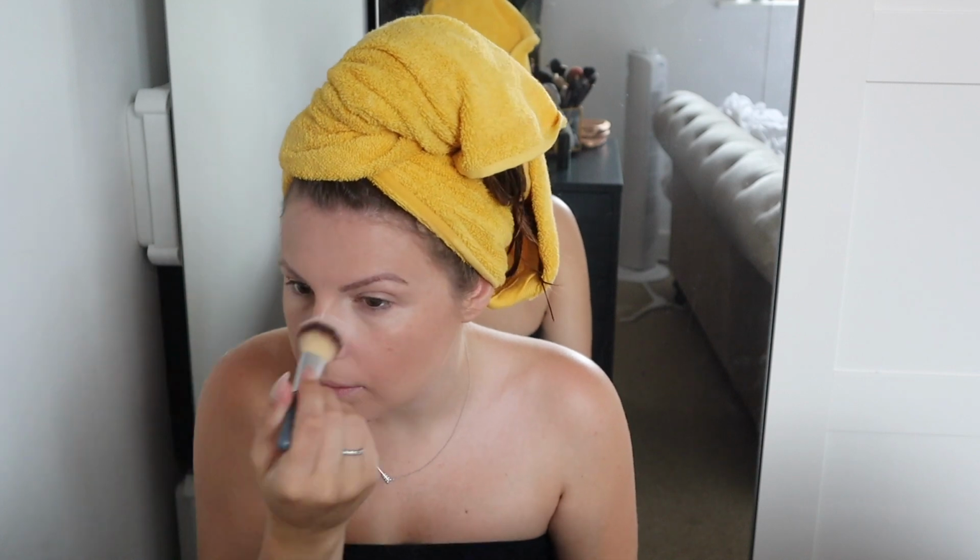I love it so much. I would say my friend Shell gave this to me. She's very, very pale, and she found that the original one was too dark for her. I would have said it was very translucent and didn't really give off any colour at all, but worth noting that if you are incredibly pale like she is, then it still might be too dark. But for me, I absolutely love it.